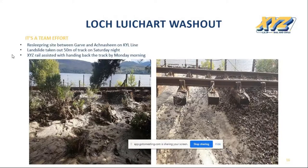The team offered assistance, and within 4 hours, had an RRV on site with 200 tons of ballast and a team of 8, working alongside the MDU to return the line back to train running by the Monday morning. The quick thinking of the XYZ rail supervisor to phone the on-call, get the go-ahead to assist, and also having a good relationship with the section manager meant that there was a limited stoppage to train running.